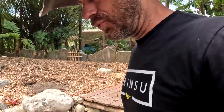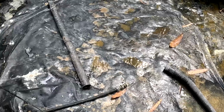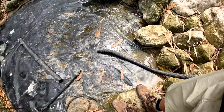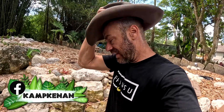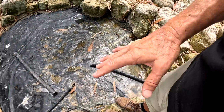What's going on, everybody? I am over here at the new pond, and I'm currently sucking out the water. We did a test. It is holding water, which is fantastic. So now I'm sucking out the rest of it, cleaning up the bottom of the pond. And what I'm gonna do is get another liner, gonna go over the top of this, and then I'm going to get some concrete mix, and I'm going to concrete the bottom of this pond, the whole thing.